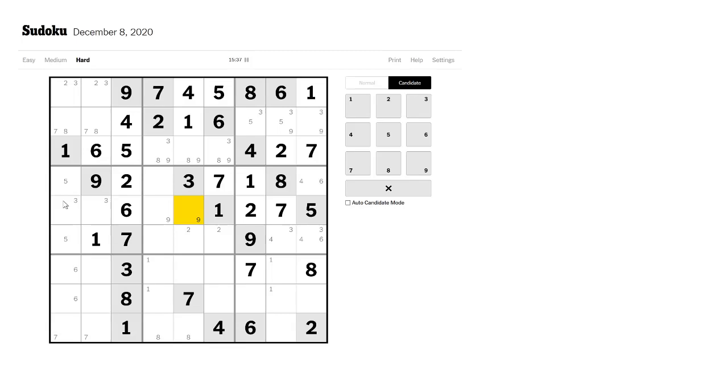Yeah, the puzzle is not... I've not teased out the solution from this puzzle yet. Scratching my head a little bit, just to see what I'm missing. 4, 5 and 6. I've got a 6 there, so that's 4 and 5. 4 and 5 can't go up there. Can go pretty much everywhere down here, so that's no use.